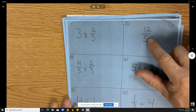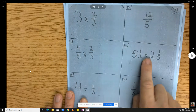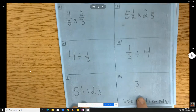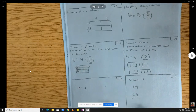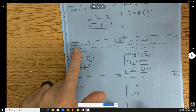12 divided by 5, multiply straight across. 4-box area model. Start with the whole number, end with the whole number, start with the fraction, end with the fraction. Stack it. 3 divided by 4. Remember, all the answers are on the back. You don't need the actual answer. You just need these words. Stack it like that. Okay?